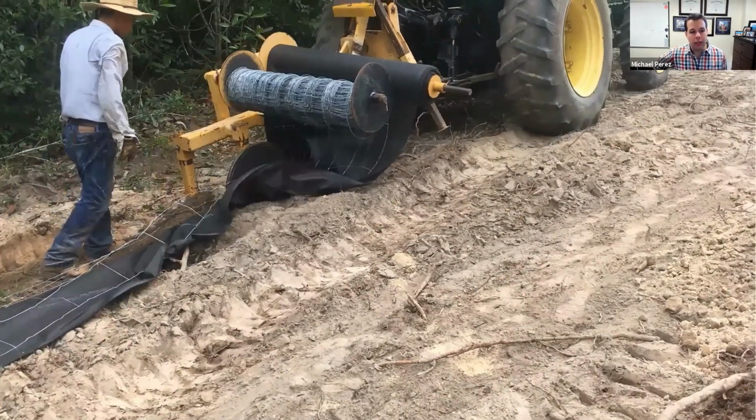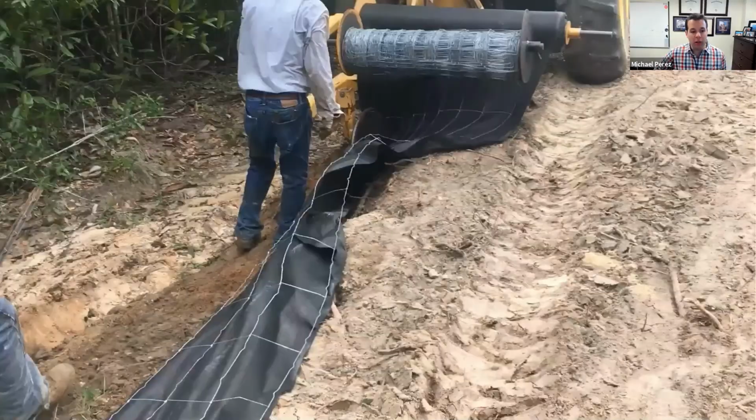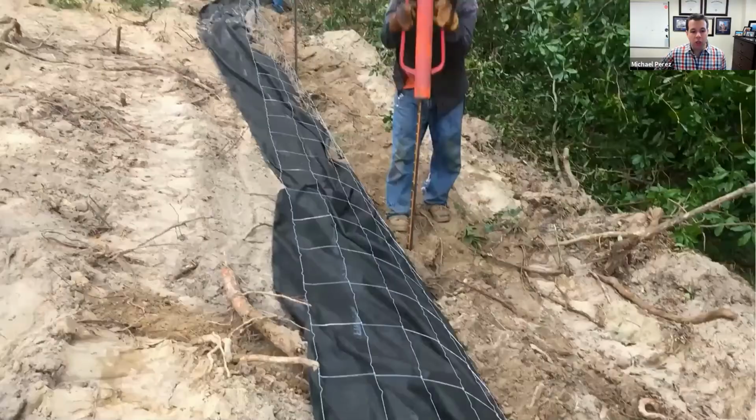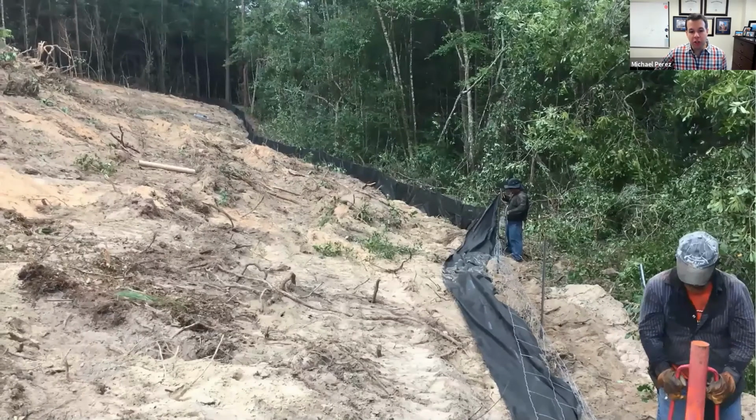They also have slicing machines or equipment for wire-back silt fence. So it's not just the type B, but you can also slice in your type A. You'll notice you still have to come back and manually add your T-post and tie that silt fence to the T-post. So there still is some manual process involved with it.